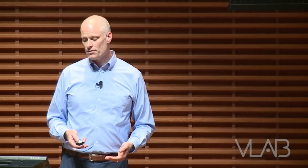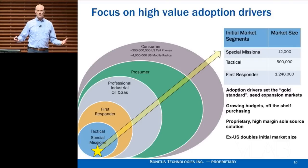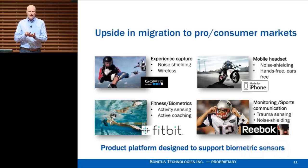And then we have a product that's proprietary, and because we have over 40 patents protecting it, it is a sole source product. So we can capture the value that we create for our customers. And then we have the ability to go outside of the United States as well to double our markets. All right, now this is the vision of what the platform can do. The platform as a communication device enables two-way communication. It's also a proven, safe data system for biometric sensors as well.